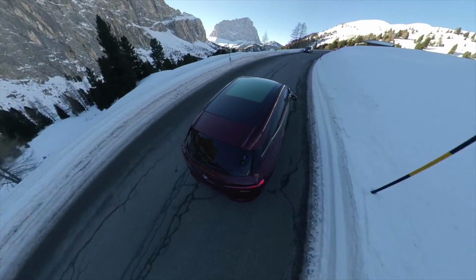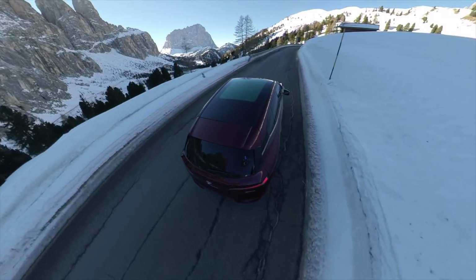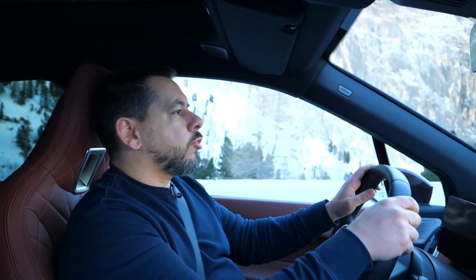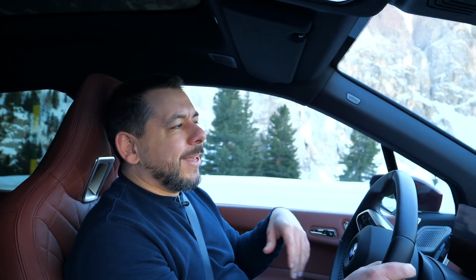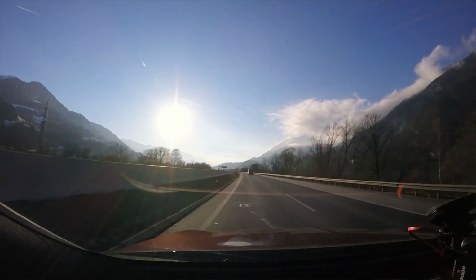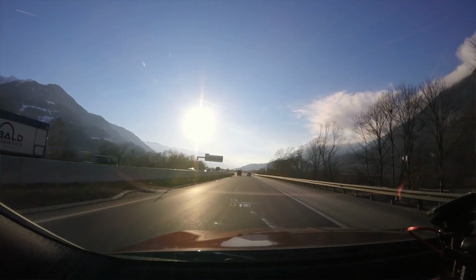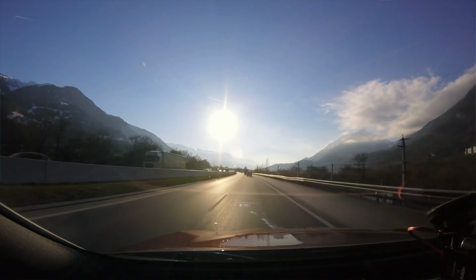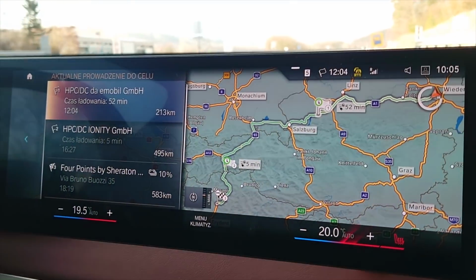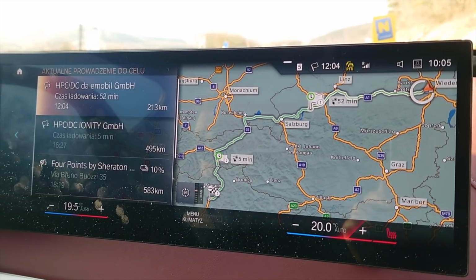Now, having recharged overnight, the trip from Vienna to Bolzano was a breeze because there are dozens of BMW charging partners, rapid chargers along the way. SatNav planned 2 stops about every 200 kilometers, which is very good because nature calls by this time. Now, the first stop was supposed to last about 50 minutes, and the second stop was supposed to be just a 5-minute squirt of electrons.